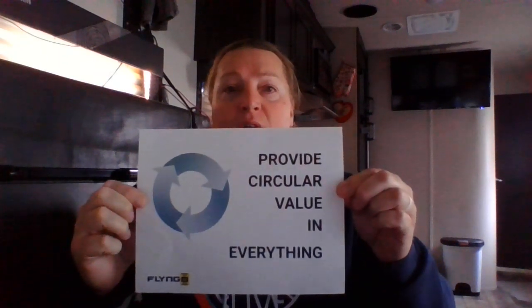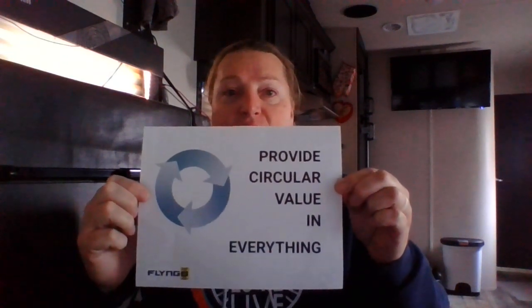Here's one of the things that's going to go on my wall today. It might be backwards for you. Provides circular value and everything. So what that means is, oh, maybe I shouldn't have put that up there. What that means is that any product or service that we put on Project Batman has to have value for the company and value for the user and value for the participants.